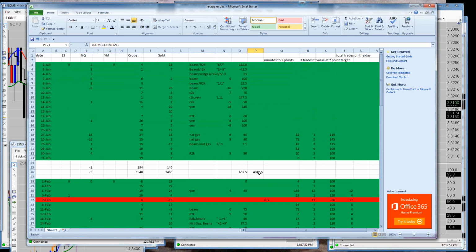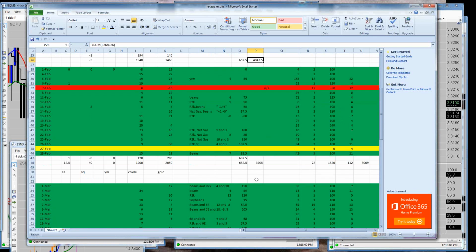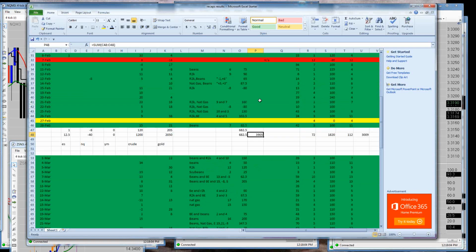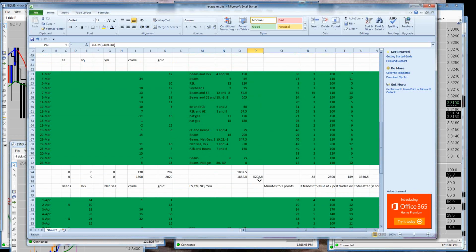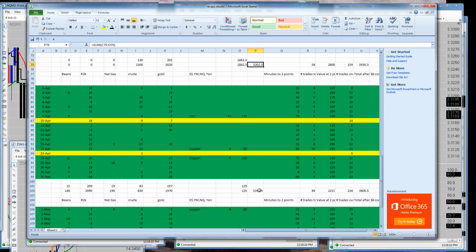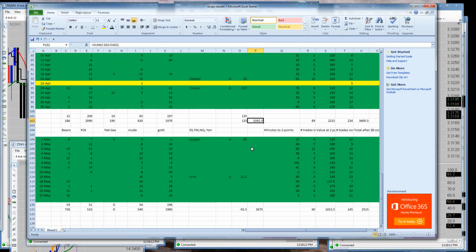We had all this green in here. We're up $4,000, not $44,000, $4,000 in January, $3,900 in February, and February is when we had our down day this year. $5,200 in March, $5,392 in April, and so far in May we're up $3,675.